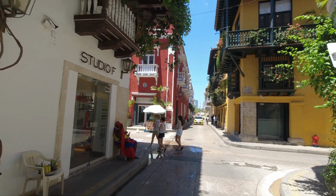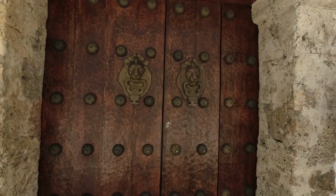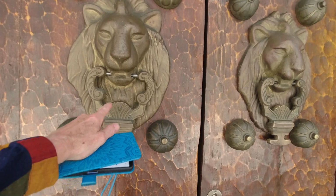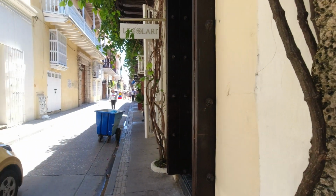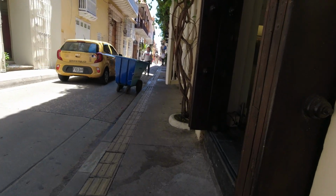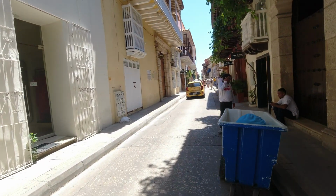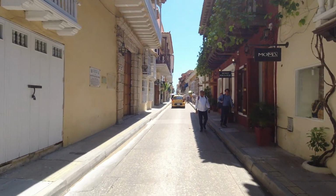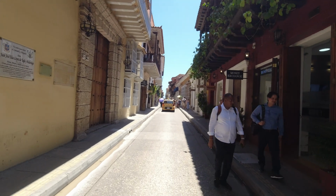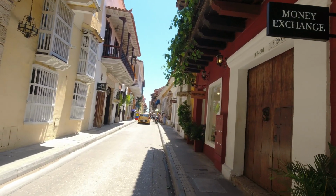We're going to see lots of different types of door knockers here in Cartagena, and these ones, for example, lions, these would have belonged to military men. And then there's also owls, which would have belonged to people who were considered wise, and then hands, which would have been religious people. That's three of the different types of door knockers that you can see here in Cartagena.